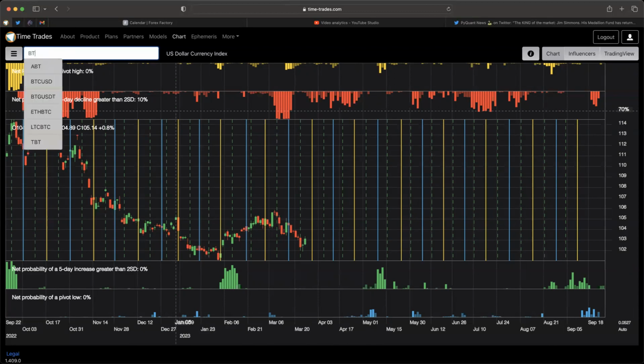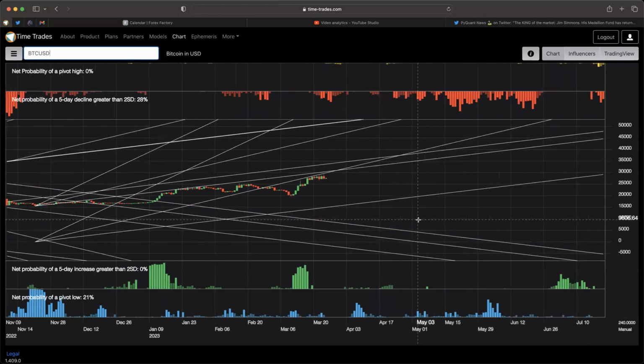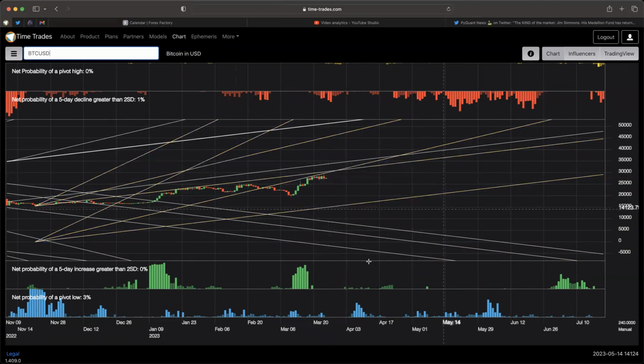Okay, so that's DXY. Let's take a look at Bitcoin. Right now this is on a manual scale, and I like to use that when I'm looking at GANN fans. We can see here that Bitcoin is up against some GANN fan resistance. It's had a great run from about 20K up to 28K, but it's running into some GANN fan resistance up here, and we've got some probabilities of a move down. Then we've got a pivot low down here around April 6th or 7th. So it looks like the upside on Bitcoin is going to be capped in the short term. There may be another opportunity to enter some swing trades long in early April once we see this move down.